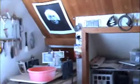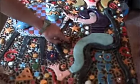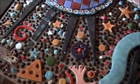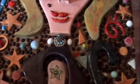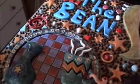Right. This is my studio, which is way too small, but this is a piece that I'm working on right now. You can see this is all coffee beans, and here's a piece of jewelry. I love this brooch. That's really cool. And then we're gonna have glass flowers coming out of the vase.